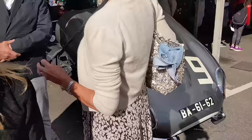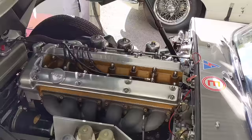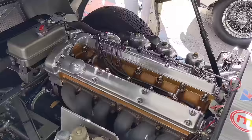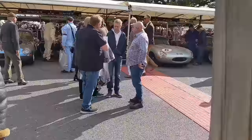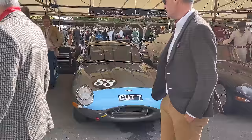Early 1961 E-Type with the hood open. Let's see what it looks like. So what does a competition Goodwood E-Type look like? Oh, still running carbs. This car looks remarkably unmodified. Wow. The only thing I can see is it has a lithium-ion battery in there. Other than that, that's just pure E-Type. Perfect. Look at the sight here. Wow. Oh my, my, look at that. There's cut seven over there. Look at cut seven, wow. Amazing, amazing E-Types here at Goodwood.